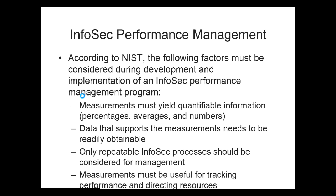So we need to have data that's obtainable, repeatable. So in other words, it's a process we're doing over and over again. And it really needs to be useful. We could make up numbers and just pull, you know, hey, we had 3,000 disk access last weekend. Okay, well, what does that mean? So some way that those numbers are direct and useful in terms of how do we direct resources.